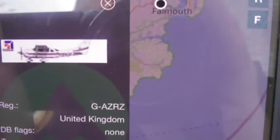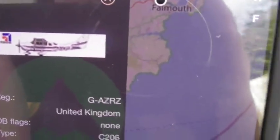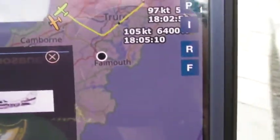It's a bit weird though, because normally we don't really see the G-AZRZ, the Cessna U-206, over at my place very often. It sometimes does come over near my place, but obviously not all the time.